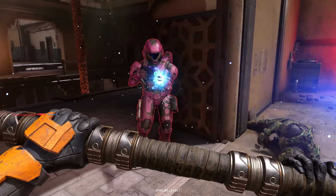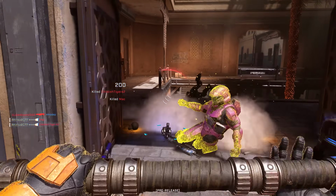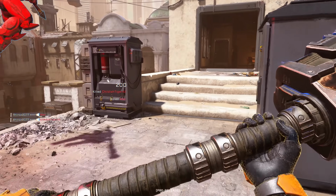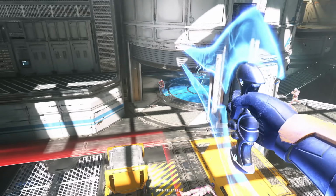I'm not too sure about the shield break effect, which is very intense, but it may be one of those things that grow on you over time. Or perhaps in the upcoming beta, the feedback may cause it to be altered if it affects gameplay negatively.